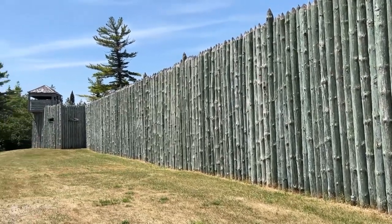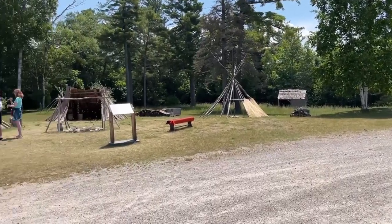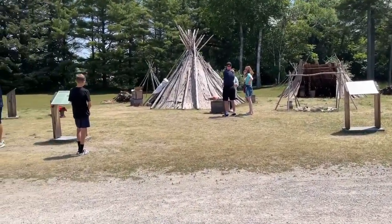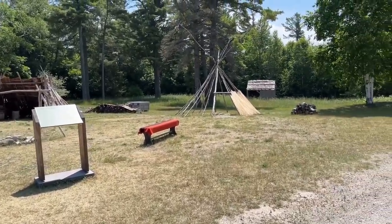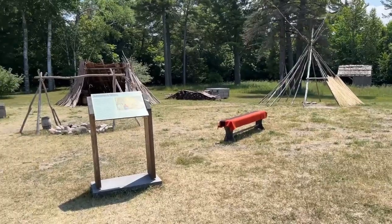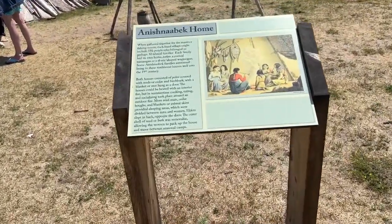Okay, now we are outside of the fort. And here are these wigwams that we saw before. And a shed way out there. Some more info.